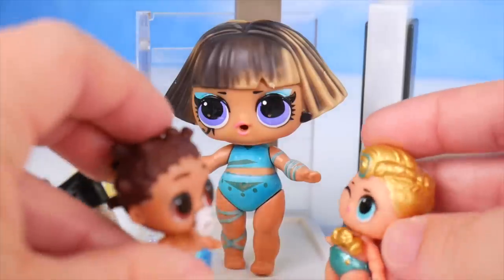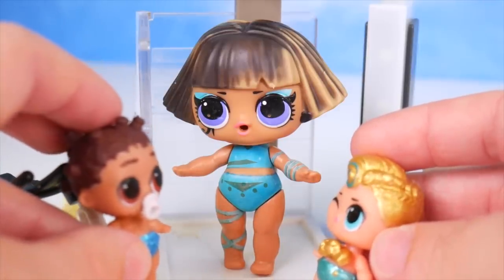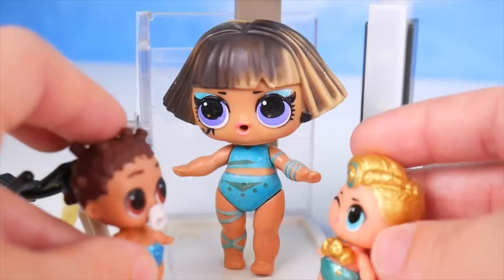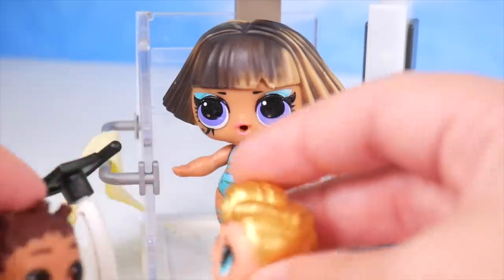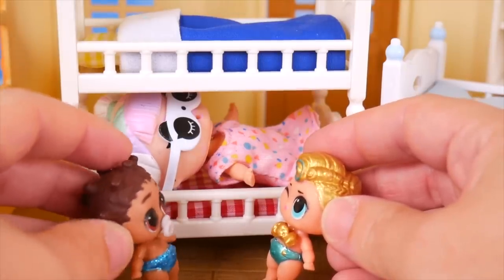Okay, pajamas off. Let's get in the shower. Pharaoh Babe, what do we do now? Can you wake up Unicorn for me? Oh, yeah. Tell her to come get ready. Okay. So how are we gonna do this? I don't know. She sleeps so soundly.